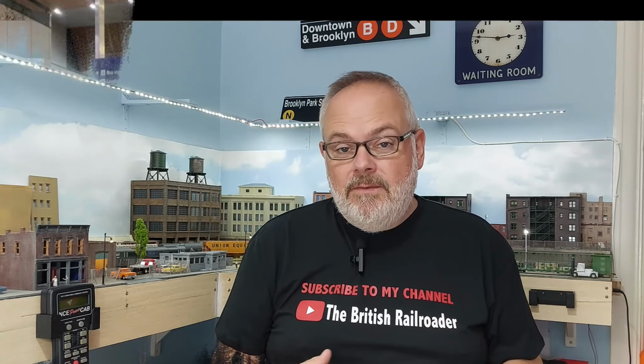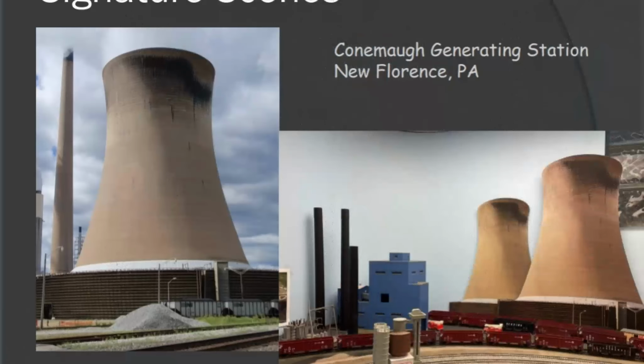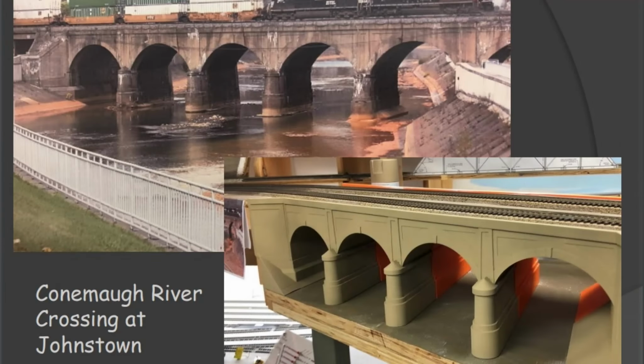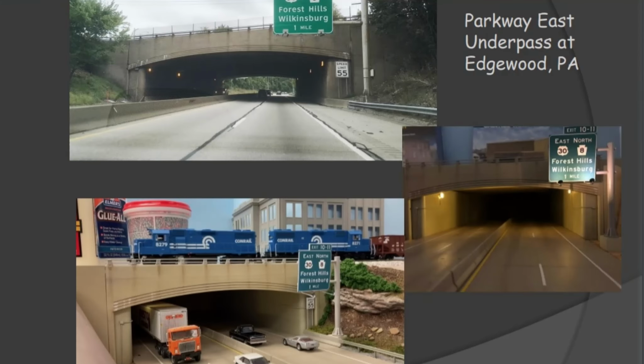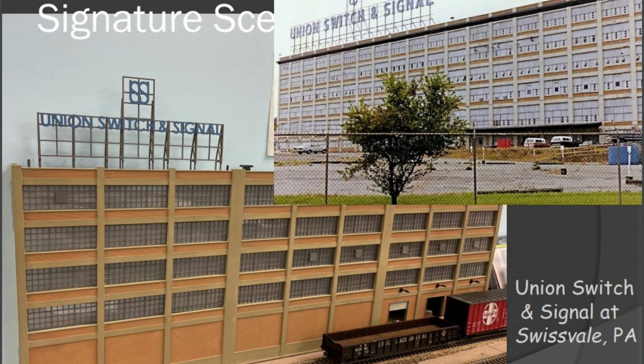Now, a good example of this is my friend Andy Blanco. Andy has what can only be described as a bit of a basement empire at his home just outside Pittsburgh. And his layout depicts his memories of the railroads around Pittsburgh in the 1980s. As you can see from the photos here that Andy kindly sent me, he's trying as best as possible to replicate the kind of things that you would have seen in and around Pittsburgh at that time, a lot of which are still around today.